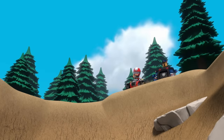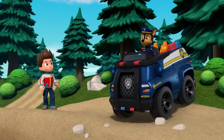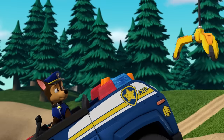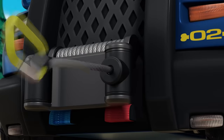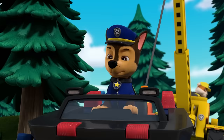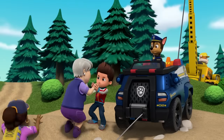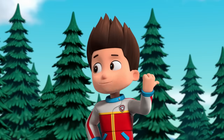Hello, Mayor Goodway and Miss Humdinger. Are you okay? Oh, much better that you're here. Okay, Ryder, my cable should reach them from here. This sled sure is slippery, though. My crane will do the trick. Thanks, Rubble. Ruff! Winch! Ooh, nice aim, Chase. Ruff! Winch, retract! Nice and easy. Just hold on tight. Woo! Thank you all so much! You're very welcome. Now let's go find Mayor Humdinger.